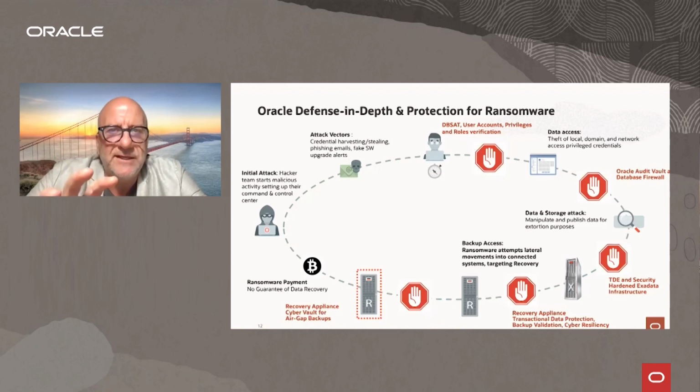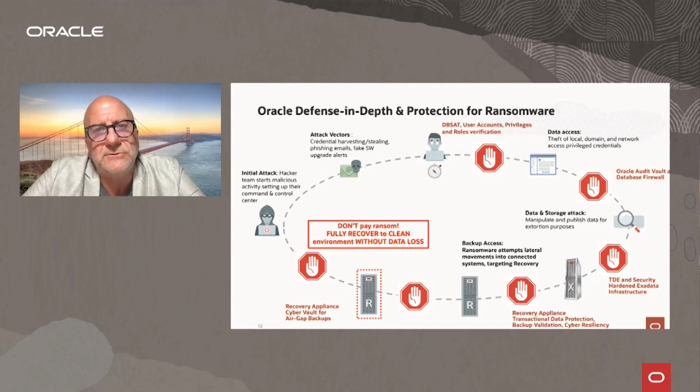But the point is, if the attack happens, if it's successful, what can you do? And that's where the Zero Data Loss Recovery Appliance comes into play, providing exactly those features: the ability to have transaction level protection, the ability to be configured in an air-gapped architecture with a secure copy on a normally disconnected location, etc. And that's what I would like to talk a little bit more about in the next minutes, all with the purpose of not paying the ransom, being able to ignore the ransom requests and restore your data and recover and be safe.